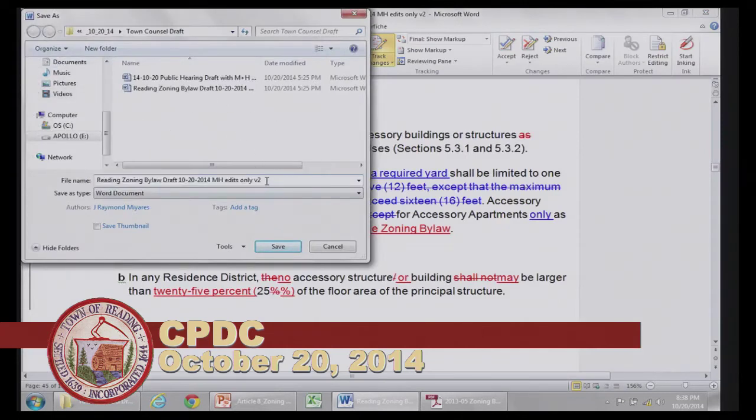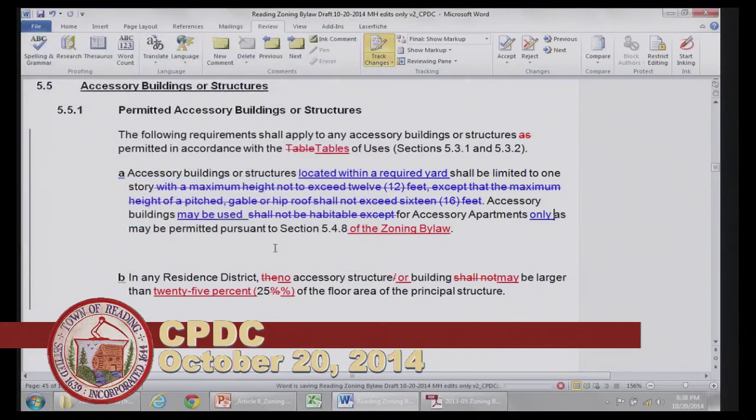Required yard, is that one of the setback yards? Yes. We have yard requirements: front yard requirements, side yard requirements, and rear yard requirements. Those are strips of land in the front, side, and rear that have to be kept basically clear except for certain exceptions.